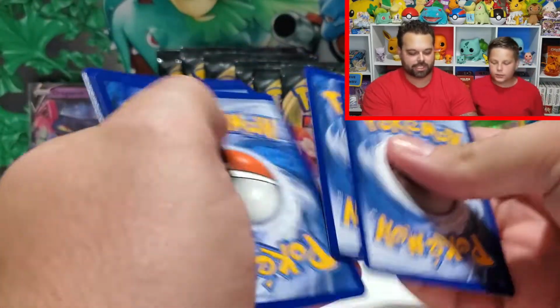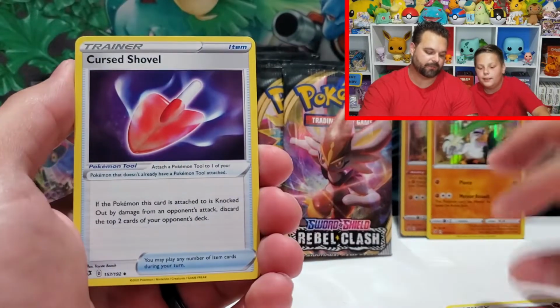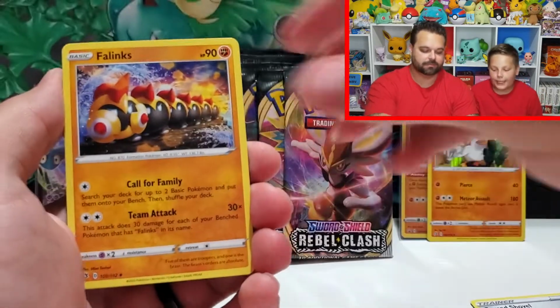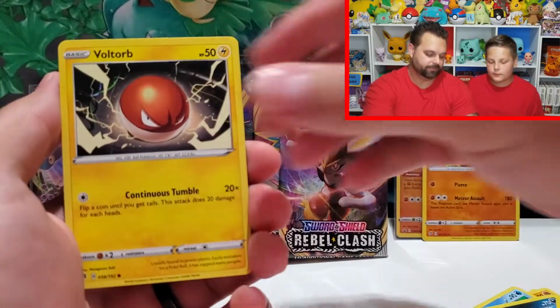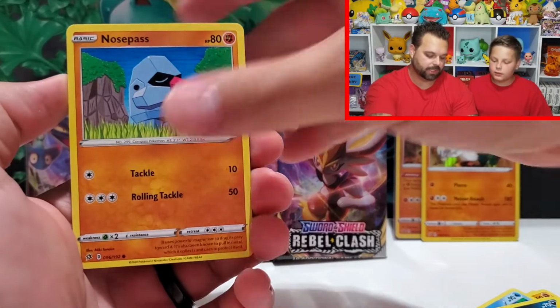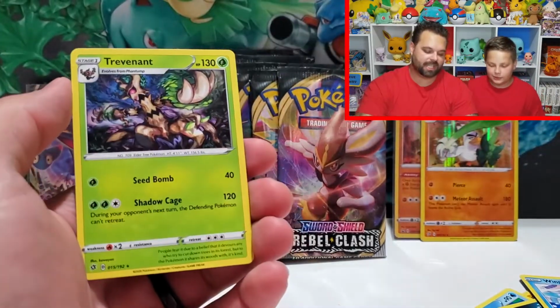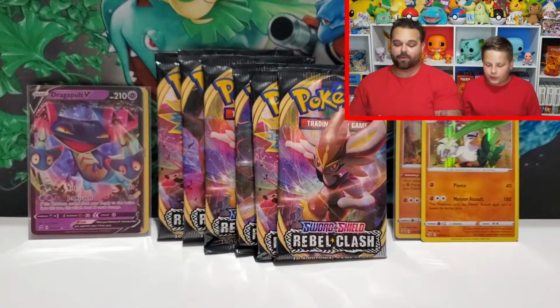Rebel Clash. How much you want to bet you get nothing? How much you want to bet that you're looking at the colors of my code cards? I get something. Cursed Shovel looks like a little tongue, though. Palpitoad. Stunky. Voltorb about to explode on you. Wingull. Reverse Rolycoly. And I had the worst pre-release box ever. Trevenant.